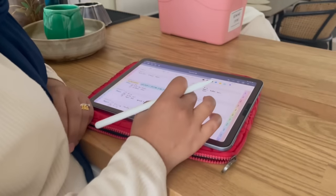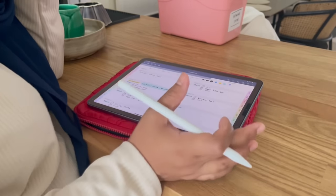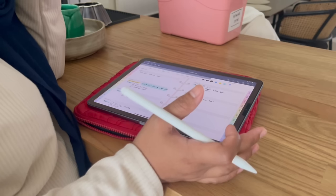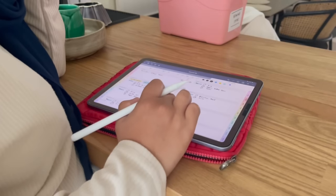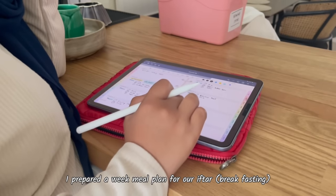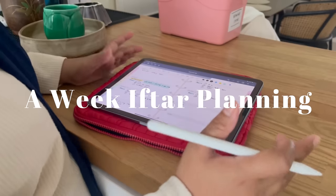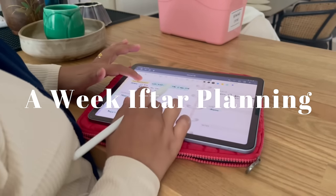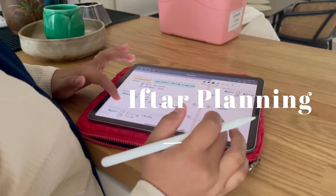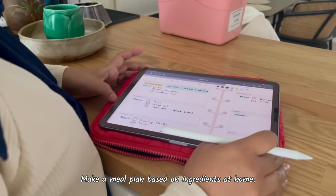Okay, hari ni I tengah buat meal plan for first week of Ramadhan 2024. Okay, so actually I tak adalah tahu sangat setiap hari tu kita nak makan apa kan for the break fasting. But this is just like my suggestion from whatever that we have in our groceries stock.